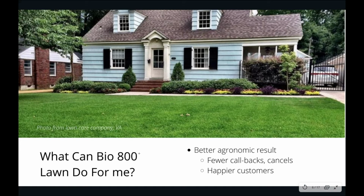So what can Bio 800 Plus Lawn do for me? We talked about the agronomic results and the thickness, but from the perspective of a business owner, one of the things I absolutely hated was Monday call-ins. When I would get into the office on Monday morning and find out how many voicemails we had, how many customers had some problem in one way or another, I would do just about anything to reduce those callbacks. Because the callbacks usually led to one of two things.